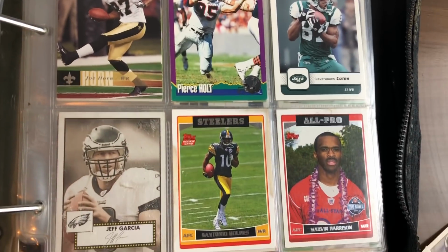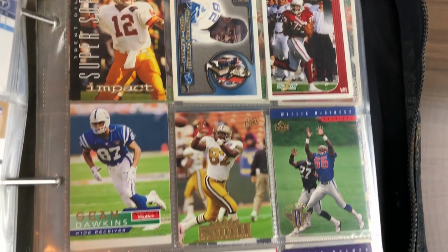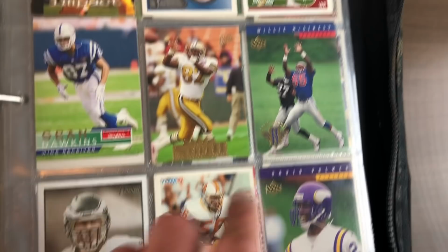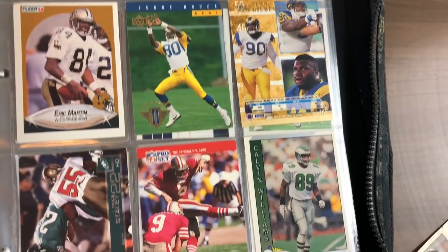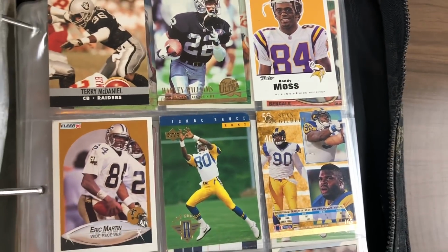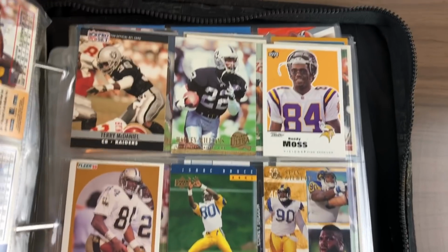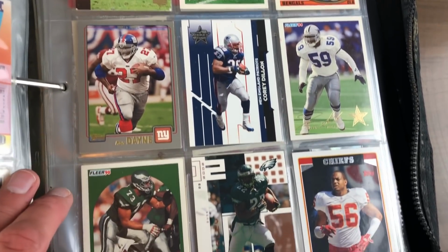And the years definitely range in this binder, as you can tell. And it hops all over the place. Willie McGinnis. I feel like that was worth a few bucks back when I was younger. Isaac Bruce, I remember that name. Randy Moss. Isaac Bruce was definitely a hot rookie there in the mid-90s.